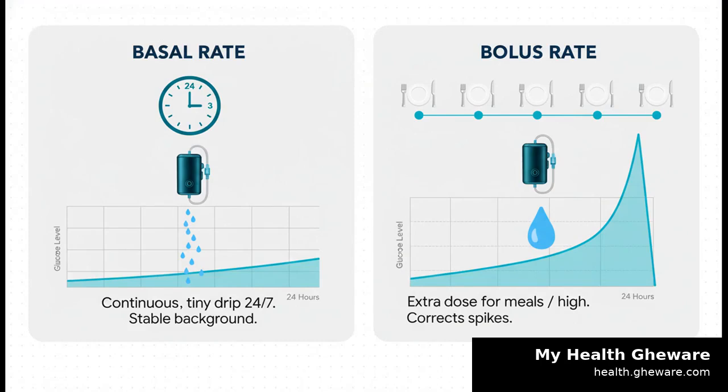And the real genius of the pump lies in its two delivery methods. First, you've got your basal rate. Just think of this as a constant, tiny drip, drip, drip of insulin, 24/7, that covers all your body's background needs. Then you have the bolus. Now this is the extra dose you give yourself for a meal or to fix a high blood sugar, and the pump calculates it all for you based on the settings you and your doctor put in.